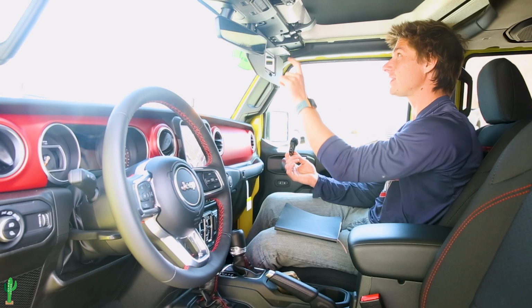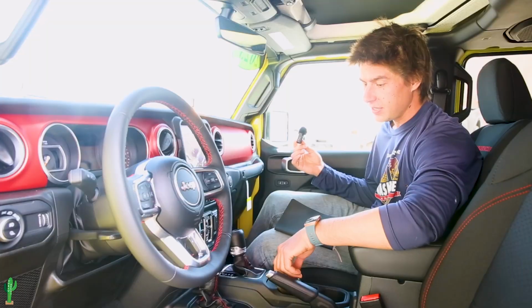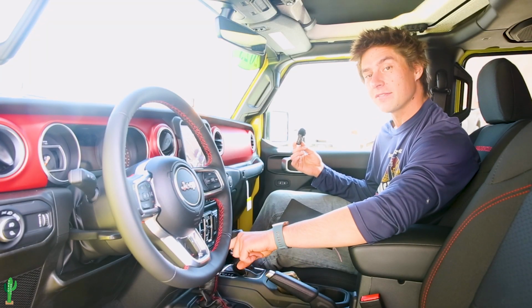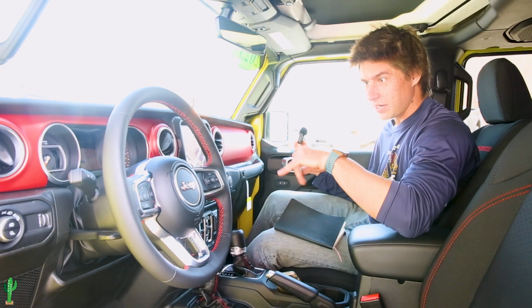5,400 degrees Kelvin, just a guess. And then you have a physical cable actuated handbrake, which I think is great for a car intended to go off-road, and you also have 2 high available. So that combination of 2 high and a physical handbrake.